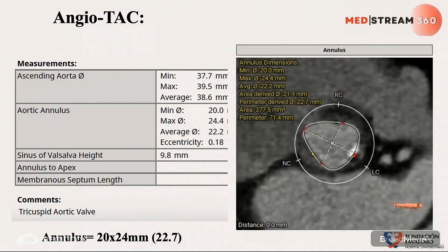Next. So we did an angio CT. She has these measurements done at the core lab of the valve center. The annulus measurement was with these diameters, 20 and 24.4, with a perimeter derived diameter of 22.7, with an area of 377, with a perimeter of 71.